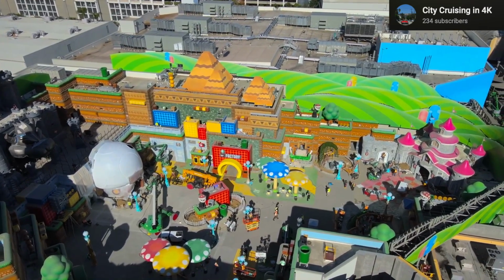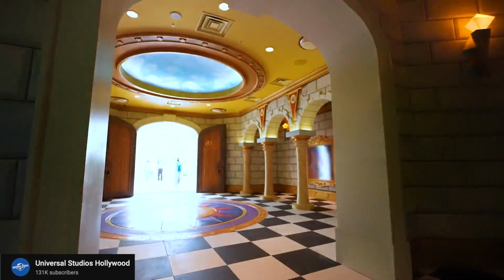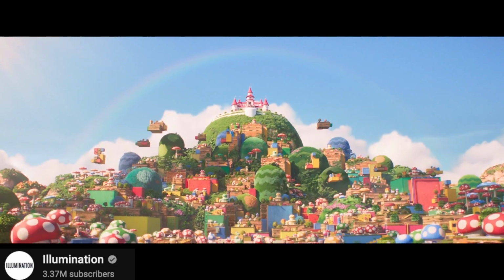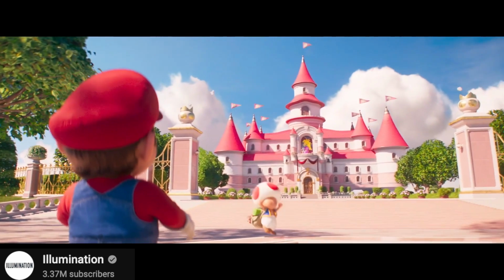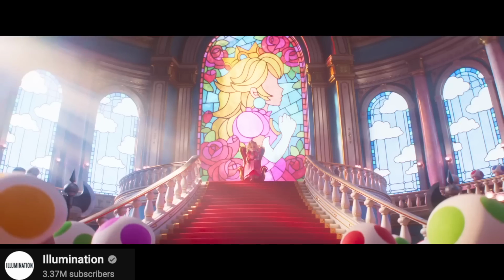And here's the last detail I want to hit inside the land, and that's going to be for Princess Peach's castle. This area will serve as the main entrance inside Super Nintendo World, and you'll get an exclusive meet and greet with Princess Peach herself. Also, after watching the newest Super Mario Bros. Trailer, I realized how similar the new movie is to the new land coming to Hollywood. Starting with Princess Peach's castle. The castle looks identical to the movie. It even has the same stained glass window. How cool is that?